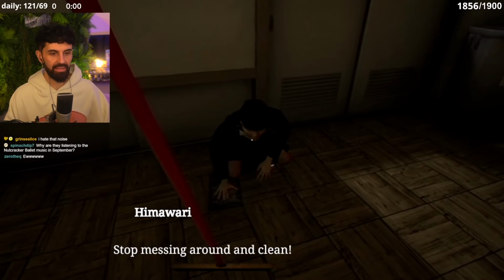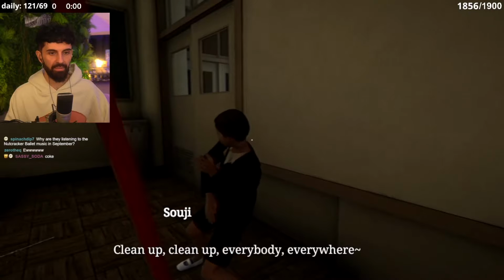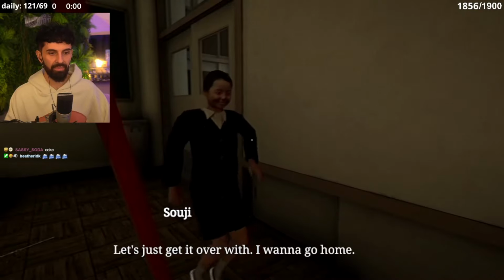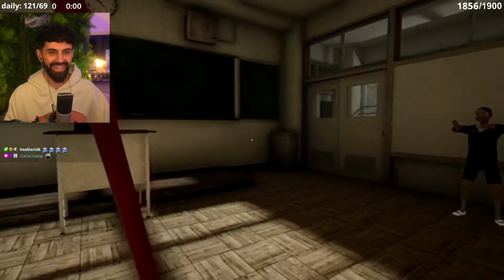Himawari, boys, stop messing around and clean. Huh. Suji, clean up everybody everywhere. Cleaning is so dull. Let's just get over it. Oh, let's just get it over with. I want to go home. Wait, you're not actually doing any cleaning, though. You're not cleaning.